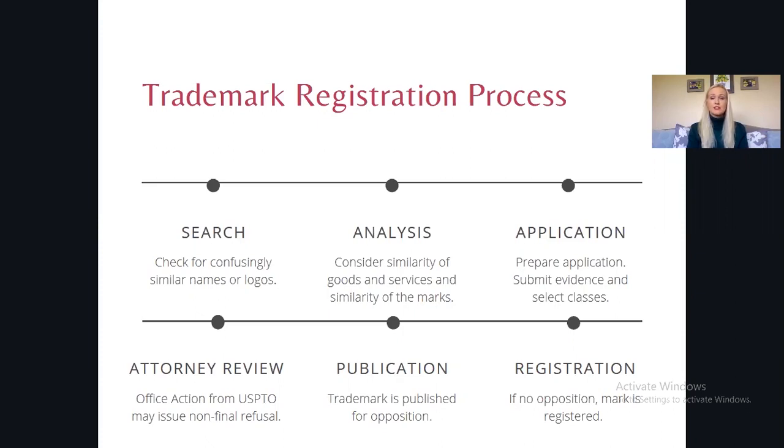Now, even when you do that analysis, you can't guarantee that you're going to assess every single name that the attorney may cite in a non-final refusal, because it really comes down to their judgment, their discretion. So there's not a hard line rule. It's really looking at two names, looking at the goods and services that they offer, and making a judgment call about whether you think consumers are likely to be confused about those two names. So when you get a non-final refusal, it's called an office action, and you do have an opportunity to respond to that. The next step is publication.